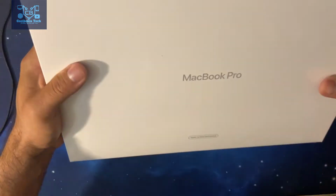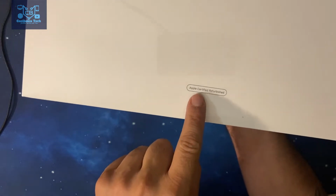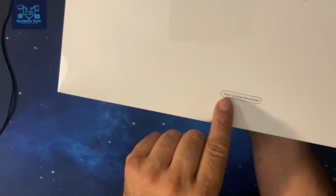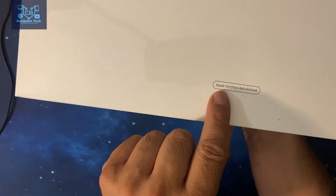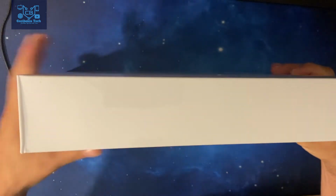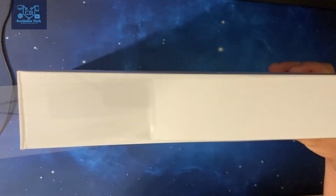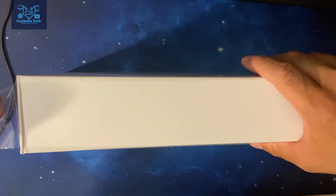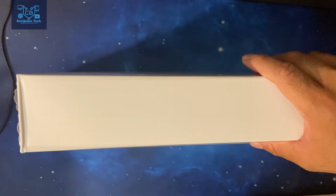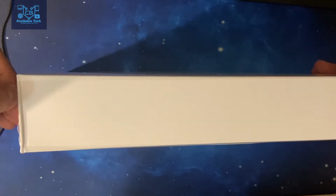So as you can see, it looks almost exactly like a brand new unit. The only difference, as I have seen in other YouTube videos, is that it has this marking here that says Apple certified refurbished product. But other than that, everything else is almost brand new. I'm going to go ahead and peel the plastic, just to have a similar experience to the one I had when I did the unboxing of the MacBook Air, which was a brand new unit.